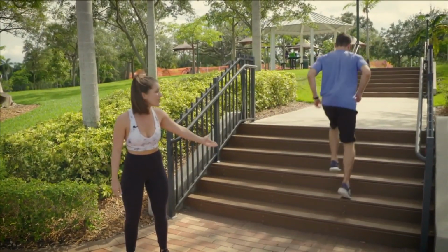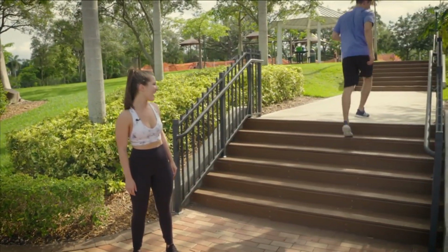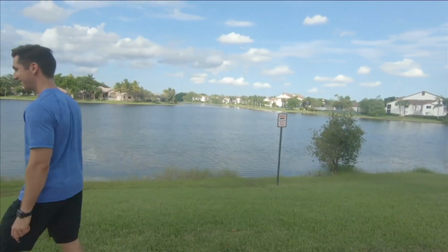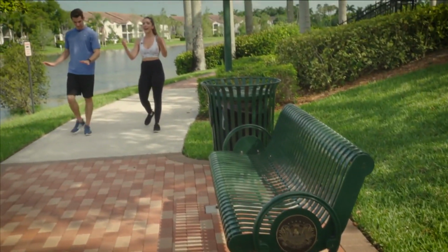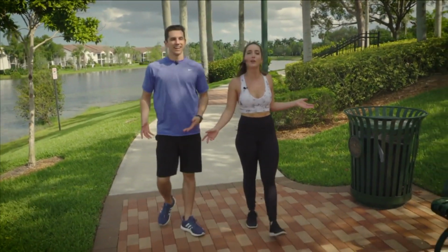With a staircase, you get some nice leg work in there, you get your heart rate up, you get the quads burning. How you feeling, Hunter? Feel pretty good. All right, so let's see what else we're working with. Now take a second in between those stairs, catch your breath, take a moment to reconnect with nature, look outside, enjoy all the beautiful views.